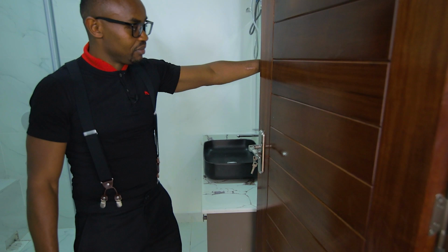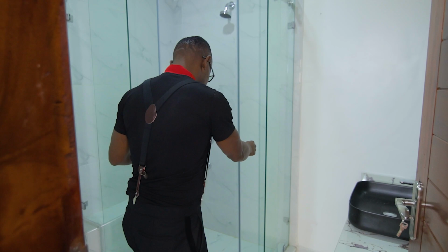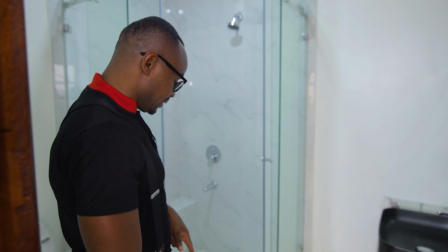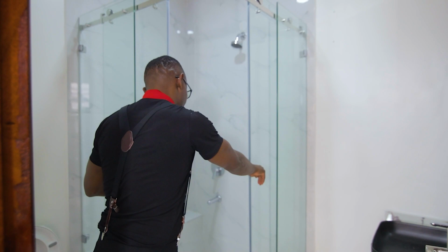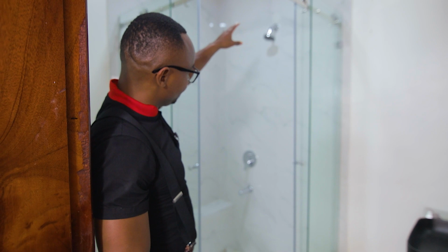In this particular one, this is what we did for this shower cubicle, whereby the sliding doors are meeting at the center of the room. So I can slide them like this, then they meet here. As I shower, I close them like that, and when I want to come in, I open them like that. And my mixer is on the wall there, and the shower head is on that side.